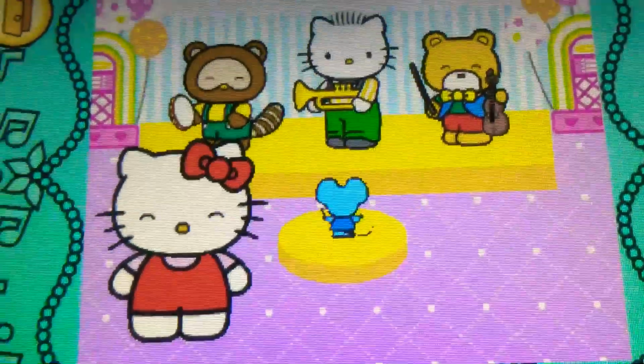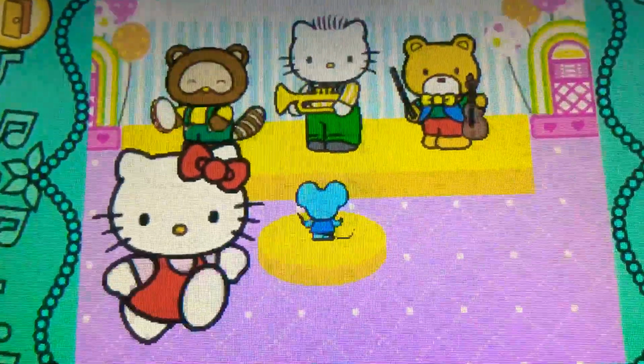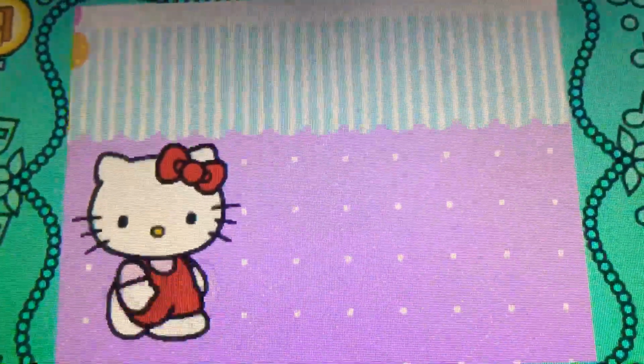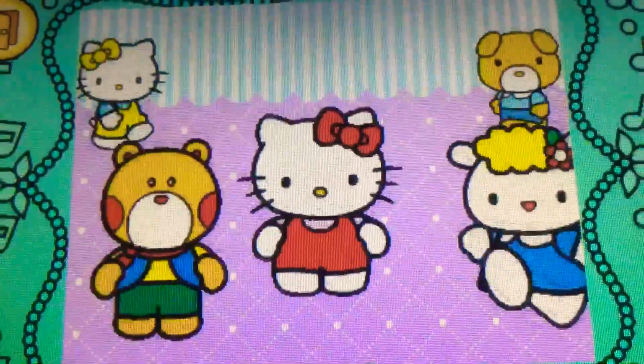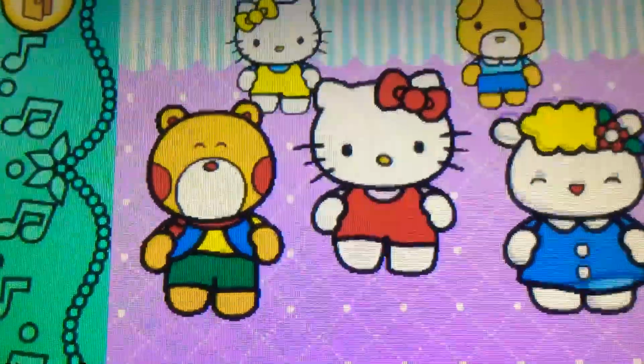Amazing! Hello Kitty's band is the greatest. When the direction sign lights up, flick or spin Hello Kitty in the matching direction. Let's dance with Hello Kitty.